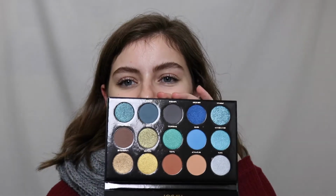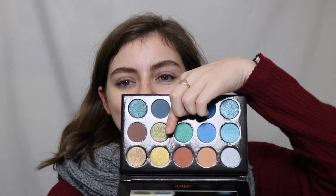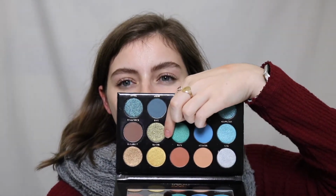Actually, this shade here is my favorite. It's this dirty greeny gold shade. It's called Cave. I like that. I'm excited to use this palette and get my feelings on Hipdot. Hipdot's a brand that I probably wouldn't have tried if not for Boxycharm, and I love learning about new brands and trying new products. Again, with Sunday Riley too, I never would do that.